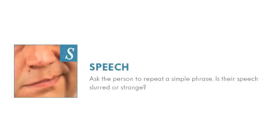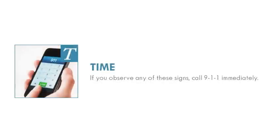S stands for speech, and that can be difficulty with words in terms of slurring speech or in understanding what's being said. And then T stands for time, and we like to have people get to the emergency room as soon as possible so we can treat it. Those symptoms typically account for about 80% of stroke.